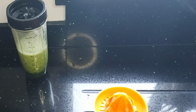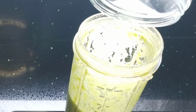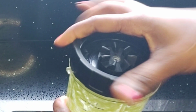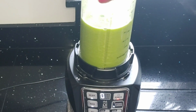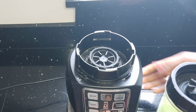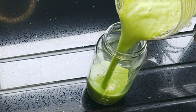That's it. And then go ahead now and add the lemon juice. Then I'll blend this just for about 30 seconds just to get everything mixed up. Okay guys, our weight loss detox smoothie is all ready. Let's go ahead and pour some into a jar so we can enjoy.